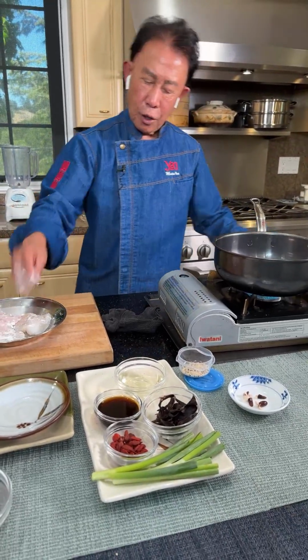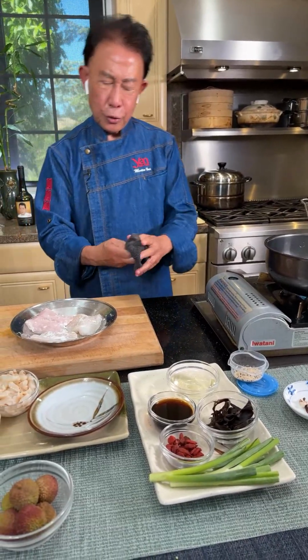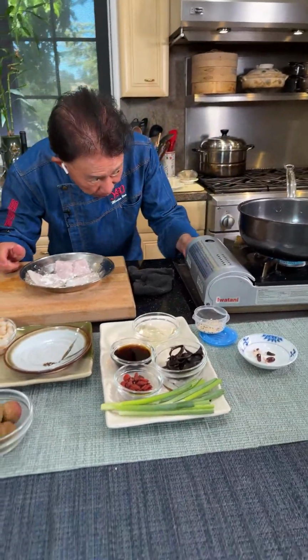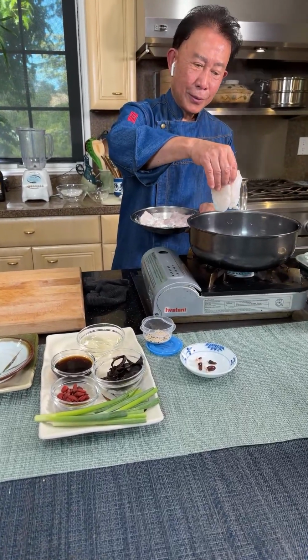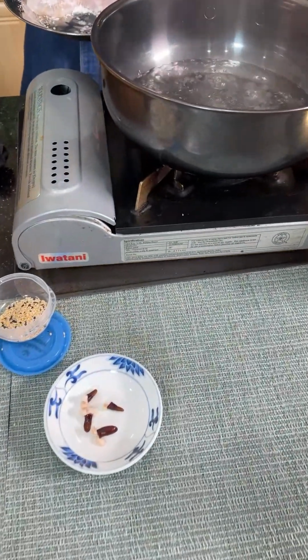It doesn't have to be too long, okay? And you don't even have to use soy sauce. If you want, you can use a tiny bit of soy sauce later. And then, look at this. I will use medium-low heat to poach this. Can you see that? See the boiling water here? It's boiling, right? Can you see this?